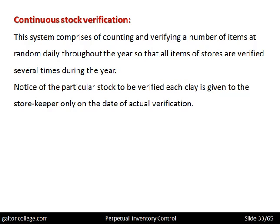Notice of the particular stock to be verified each day is given by the storekeeper only on the day of actual verification. It's important that the storekeeper does not give the checkers advance notice, just in case there is some issue about pilfering or misuse of stock, that they should check on a particular day at that time. And it does not give anyone a chance to take stock from elsewhere and replenish a bin and falsely report perhaps what is in stock. So it means that the stock take is more secure just by the storekeeper picking the date and informing the stock takers as to the date and the items to be checked.